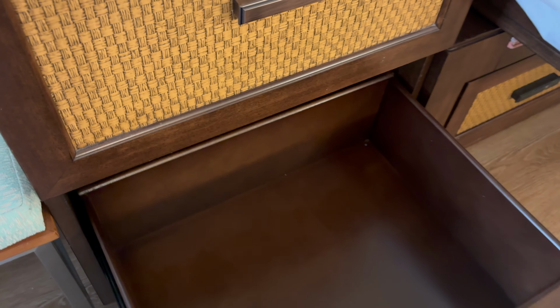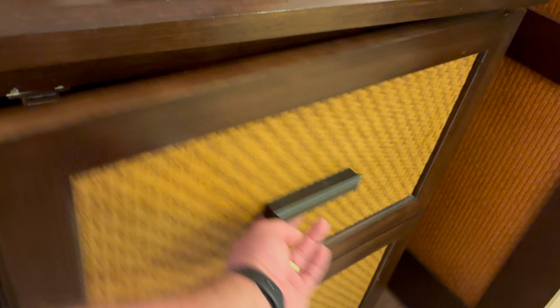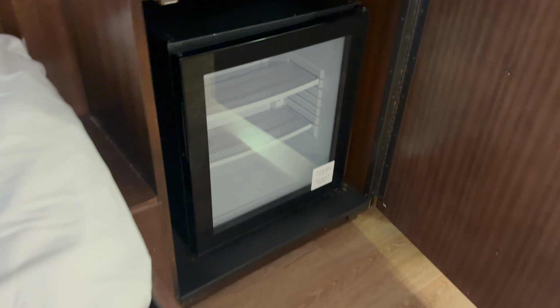There's drawers. There's drawers underneath the bed. You have the TV. There's a mini fridge here.